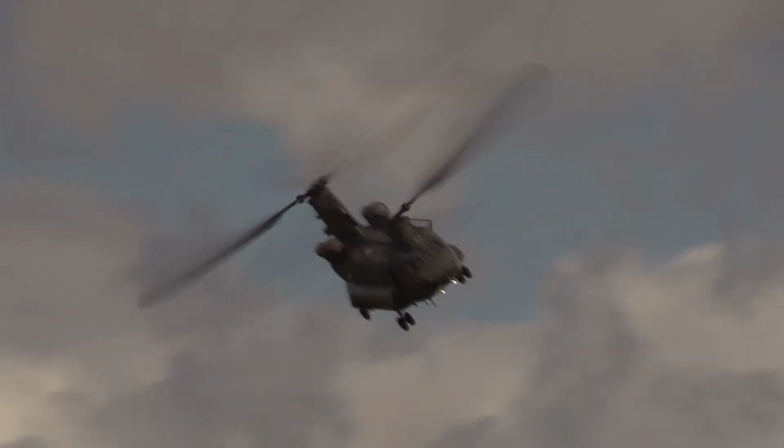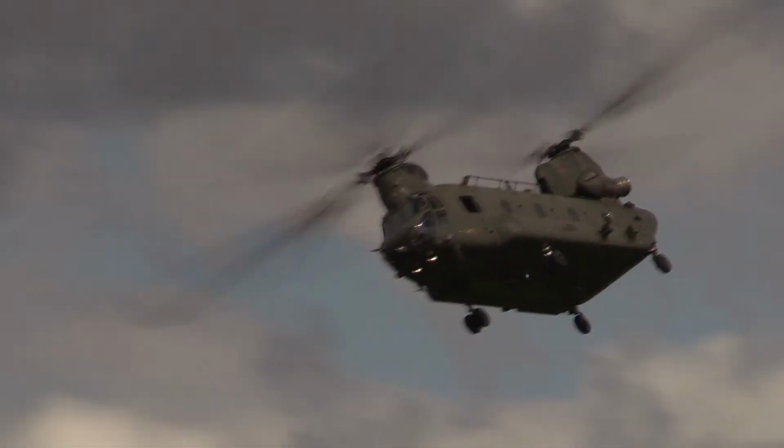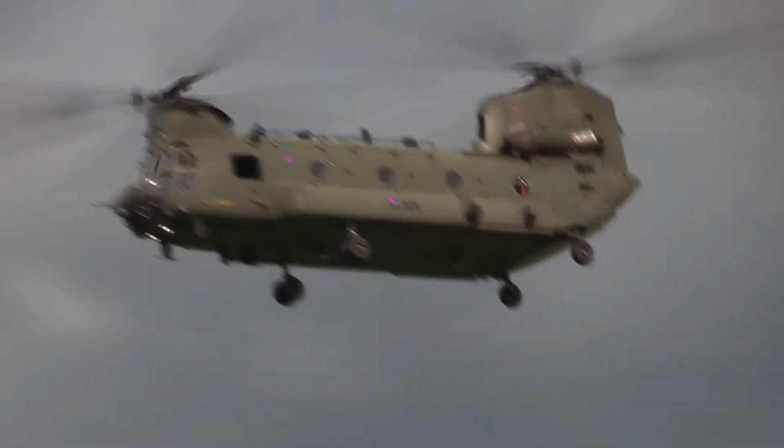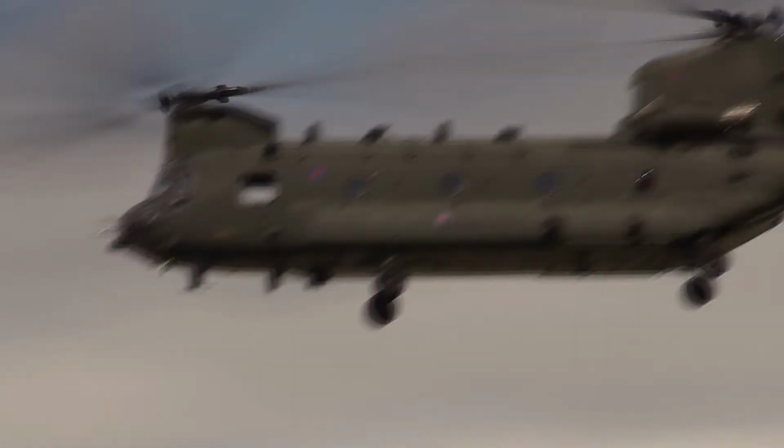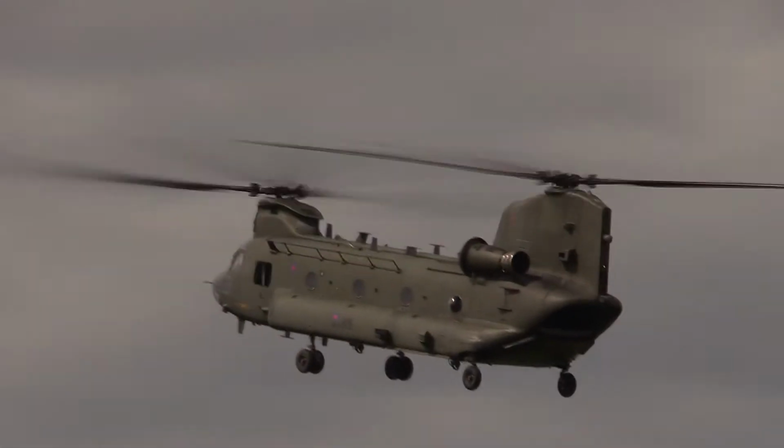RAF Chinooks are most at home on challenging missions. Operationally, Chinook has a four-person crew, two cockpits and two cabins. That's the epitome of team and embodies the crew spirit famous amongst RAF aviators.